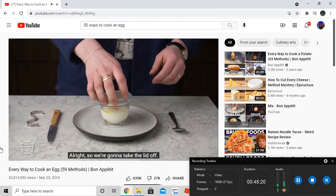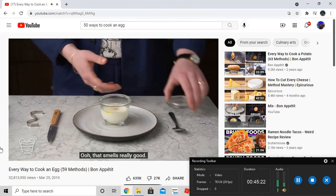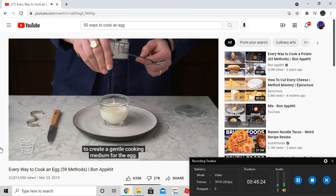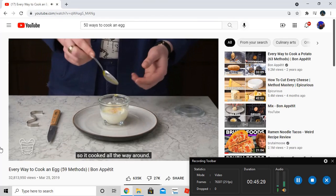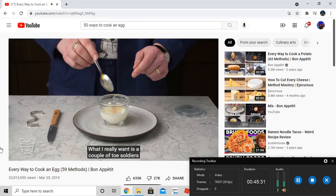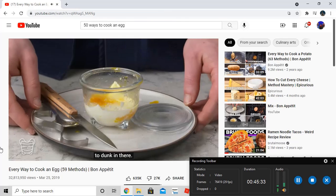All right, so we're going to take the lid off. Oh. That smells really good. Basically, the cream helped to create a gentle cooking medium for the egg. The lid helped to trap some steam, so it cooked all the way around. What I really want is a couple of toast soldiers to dunk in there. It's very tasty.